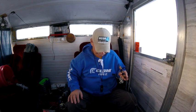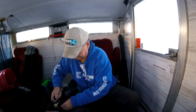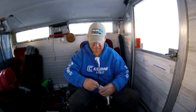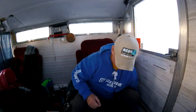I wasn't here yesterday. I was 100 or so, 150 yards over, actually to the south of here. Here we go. Not very big. But, yeah. The DNR report on their last year's census of the lake said that there'd be a lot of these 8 to 10-inch walleyes, and so far I've had a lot of them this morning, so I guess they're right on, huh?